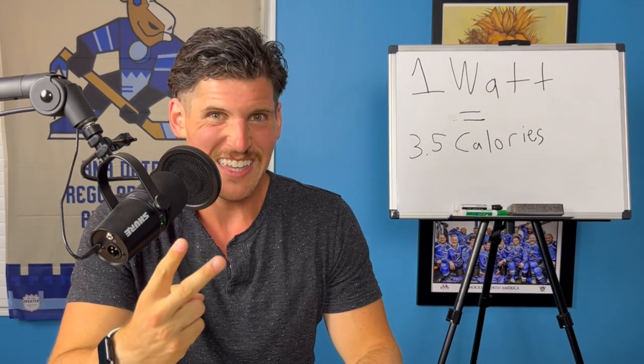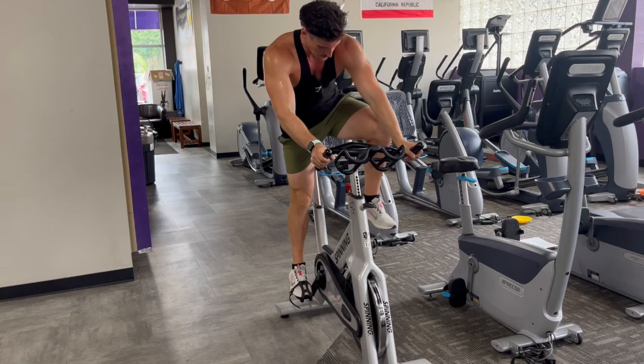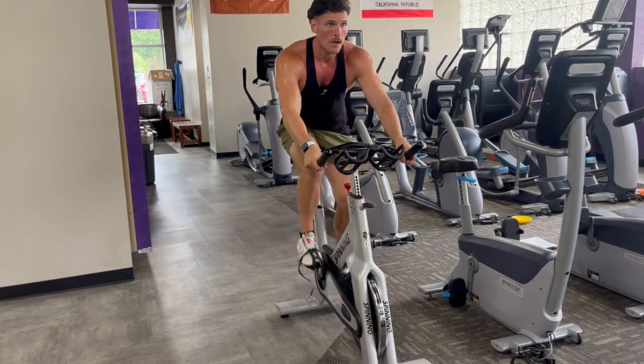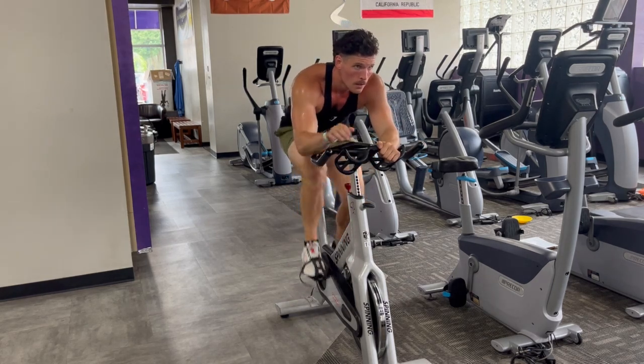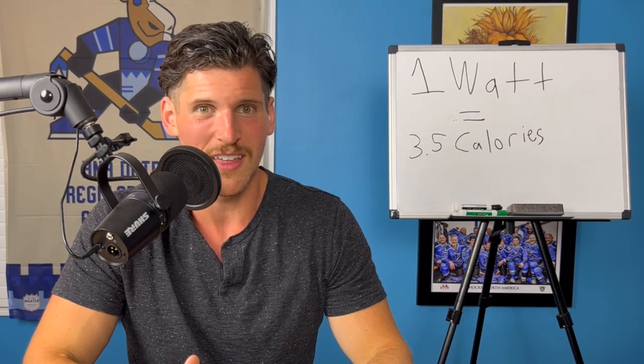Coming up in 2nd place, it's going to be the stationary spin bike. Now, the spin bike is so much better than the recumbent seated bike that the two really can't even be compared. The spin bike is everything a road bike is minus the actual movement. You can get the resistance on this very high. This is good for hill climbs, it's good for getting those legs nice and strong.